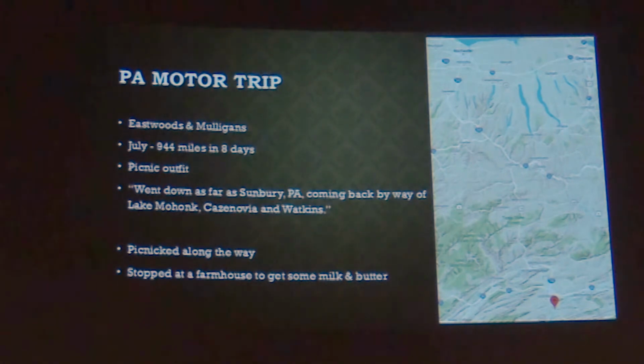Again, because he couldn't go to Europe as a result of the testimony that he had to give, Eastman did have to get away every now and then just with a quick motor trip for 2 or 3 days. In July, he and his good friends go on a 944-mile trip down to Pennsylvania, and they really meandered because it's not 400 miles there, it's like 200. So they did a lot of meandering along the way, and Eastman had a picnic outfit that would go perfectly into his Packard automobile. They would just pull over on the side of the road and have a picnic, and they might show up at a farmhouse to ask for some milk and butter. But that's just how things were done back then. Eastman really enjoyed driving around and motoring around.